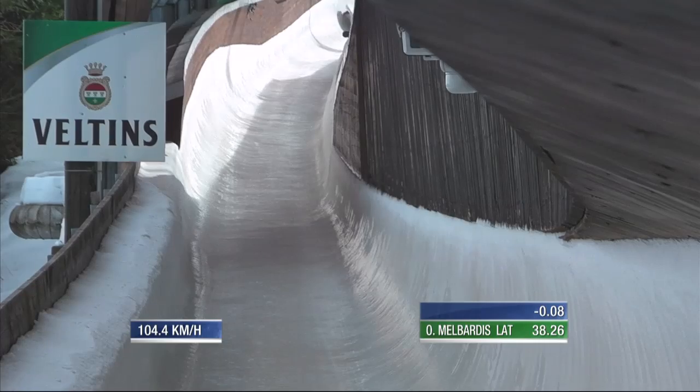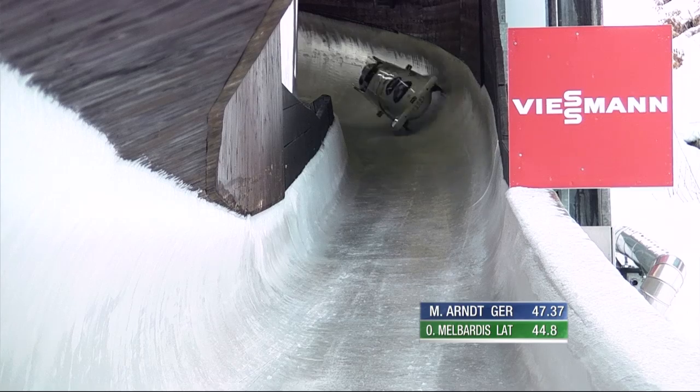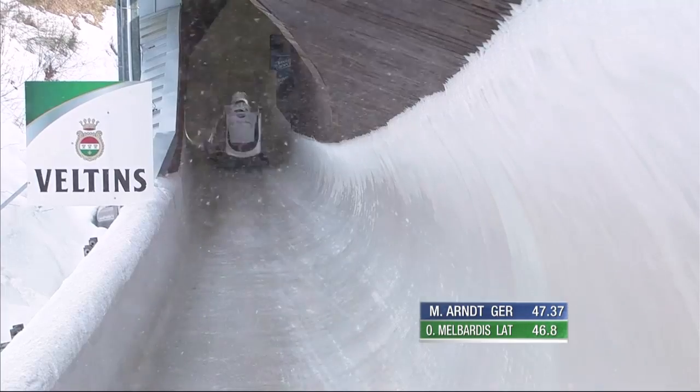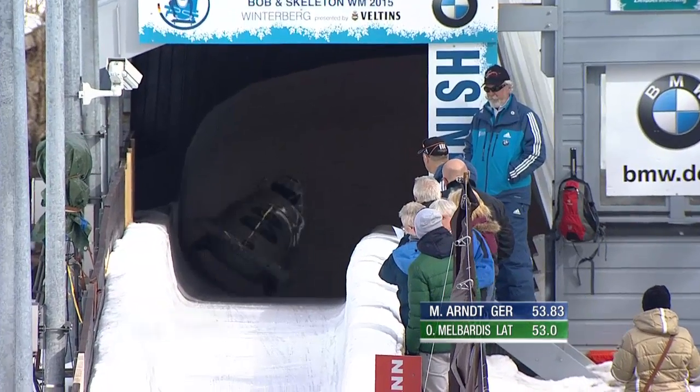This is going right to the 100. Arndt was really, really quick down here. Melbardis is just as quick. And if he gets through these three quarters, we're going to have another track record. He was late, just like Arndt. Another track record. Not inside.